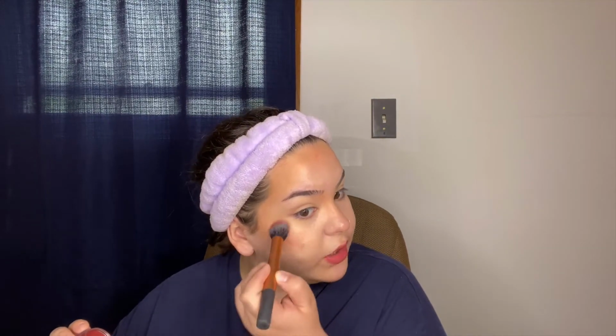Now I'm going to be using cream blush. This is the e.l.f. Putty Blush in the color Maldives. It's a very rich, kind of like a black cherry type of vibe. That's the vibe that I get from it. So I'm going to use a little bit of this cream blush with this Real Techniques brush. A little bit of this goes a very long way. It is a very, very rich tone. And like I said, foundation will be going over all this.